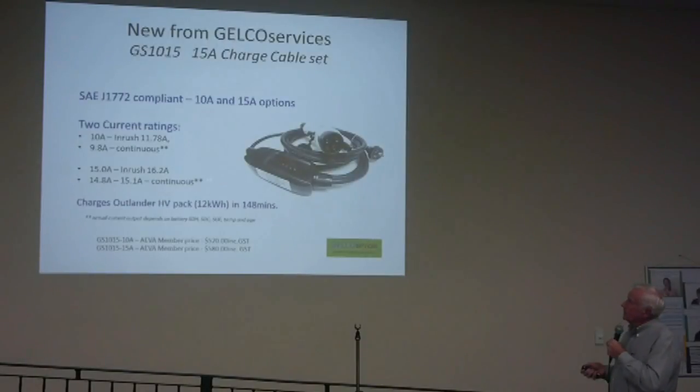And that's a new product. That's this cable I held up. We're delighted about to launch that in Australia. And so there's two versions. There's a 10 amp with an inrush of 11.7, 9.8 continuous. All of that depends, of course, on the state of health, state of charge, state of fitness, temperature, age, and cell balancing to deliver that. And then there's a 15 amp version with an inrush of 16.2. And this one here will deliver 152 minutes from zip to fully charged. That's member pricing down there.